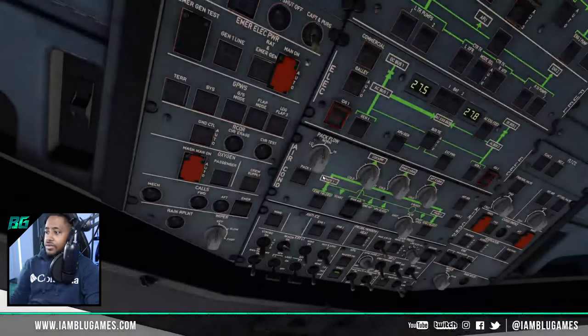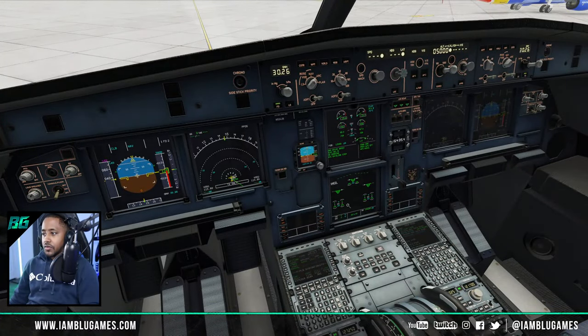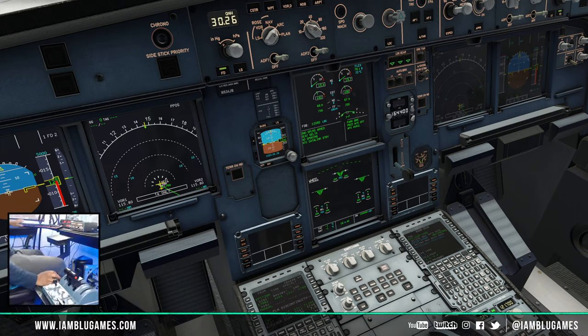Seatbelt signs on. Flaps are down, flight control check. Transmission, Air Canada 500. Let's do a flight control check. Just wait for a second. He'll be back in a minute. Okay, thanks. I think he just said he's gonna be back, so we gotta wait a second for ATC.